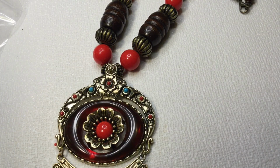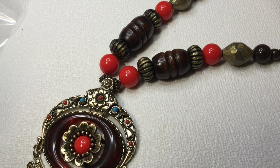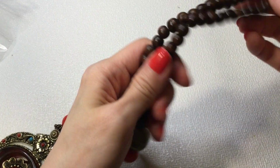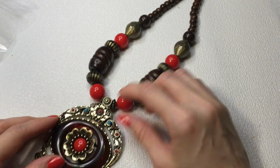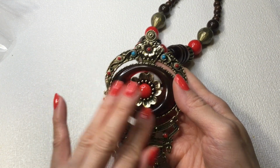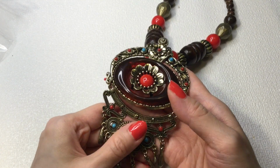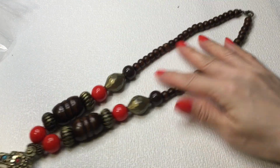Next we have this really beautiful necklace. And I feel like I've gotten one of these before. This is my third one. I think this is my second one that has the wooden beads like this. And it has a lobster clasp. These are wooden beads, and these are plastic, and these are plastic as well. And then we have some metal findings here. And this is acrylic, or some type of plastic. Yeah, and these are all plastic, but very pretty. It's a nice tribal look to it.